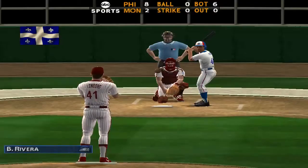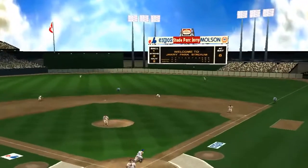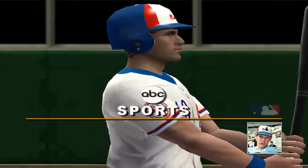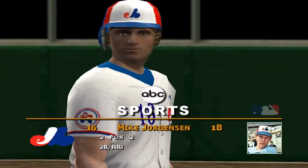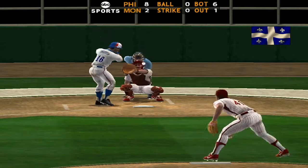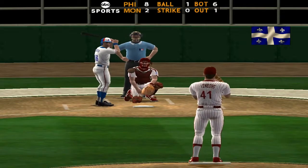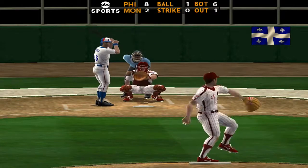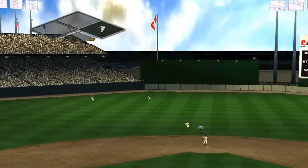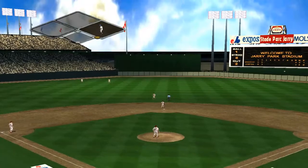Up next, Mambo Rivera. A hot grounder to second. He makes the play. Next batter, Mike Jorgensen. Sinker just missed inside. Hit up the middle. A single then, well done.